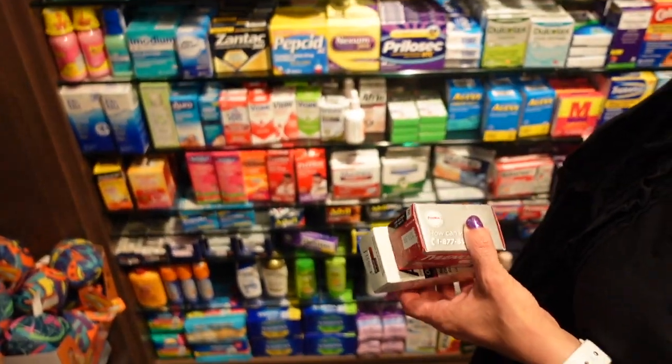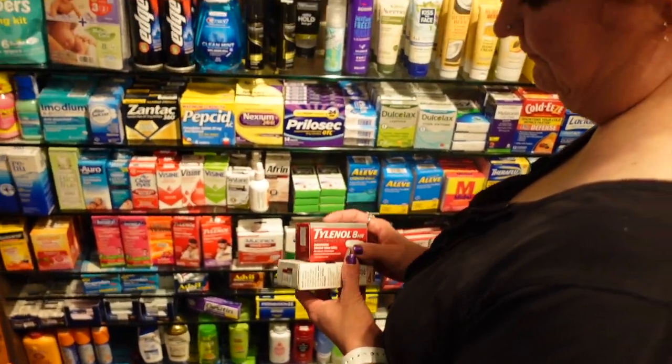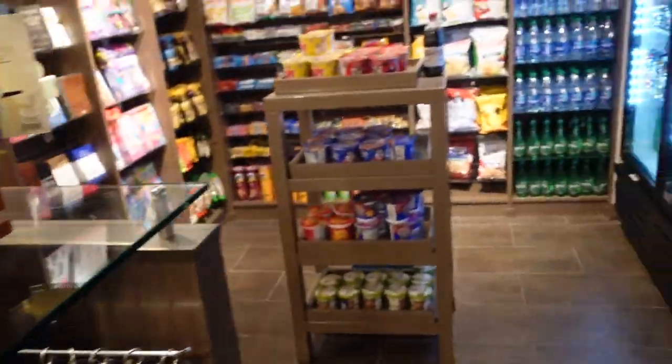Got Afrin and Tylenol, just pain and life stuff that we forgot to bring with us. Yep. Have a ton of snacks and stuff. It's actually a really good hotel gift shop.